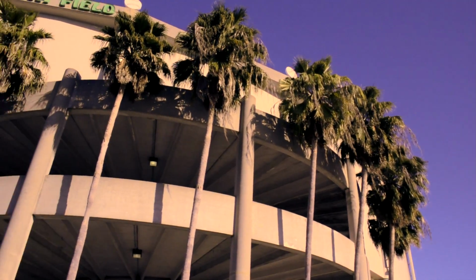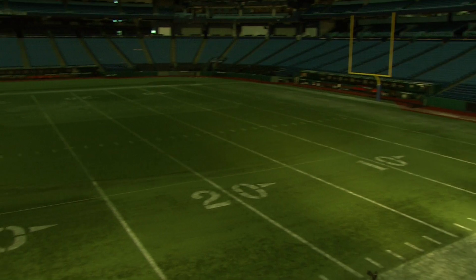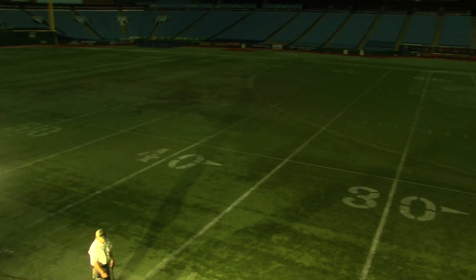Now we're ready for action out at Tropicana Field. Ordinarily, this arena is home to a baseball team, but for today, the stadium has been reconfigured to a football field. And as you're about to see, our own Chuck Carreau is taking advantage of the opportunity to show you cheetah speed in a way you've never seen before.